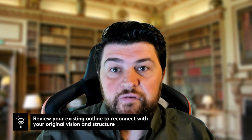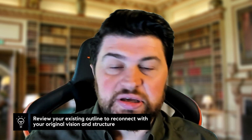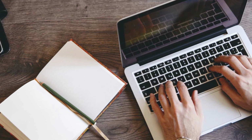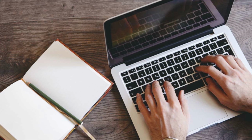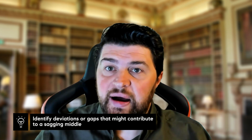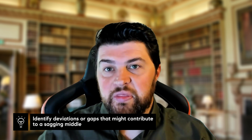Start by thoroughly reviewing your existing outline. Look at the major plot points, character arcs, and key themes and scenes you initially mapped out. Reflect on how far you've come and how close your current draft aligns with the original plan. This can help you identify any deviations or gaps that might have contributed to the sagging middle.